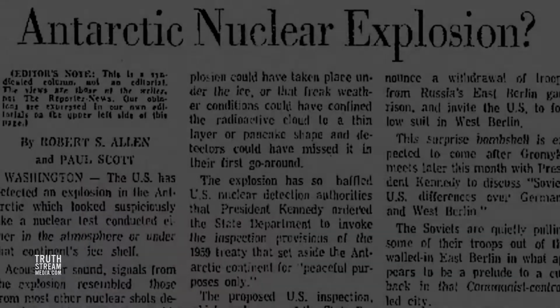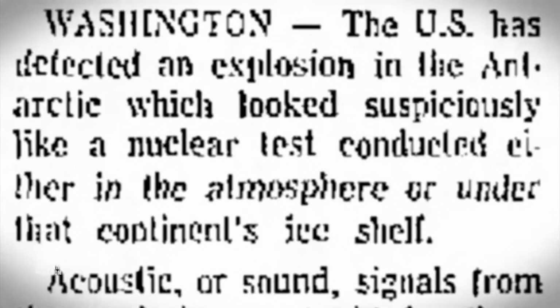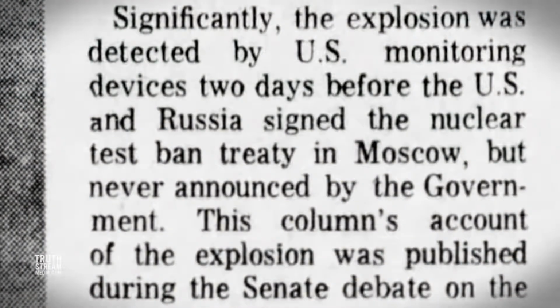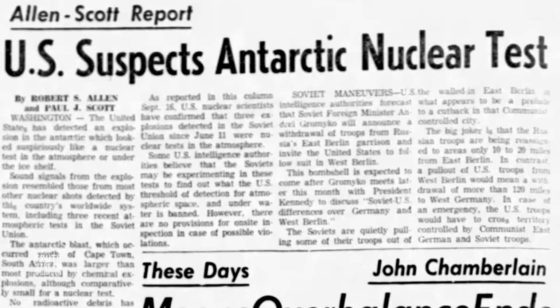And in early fall 1963, there were claims made that a nuclear bomb was detonated on the Antarctic continent. But as it did not register fallout, it was believed to have been set off either in the upper atmosphere where previous tests had been conducted or underneath the ice sheet. But the news was smothered. Despite the fact that this August 1963 blast, or test, was detected 2 days before the U.S. and Russia signed the Nuclear Test Ban Treaty, the White House ordered the detection of the explosion to be kept quiet until after the Senate voted on ratifying the grand sweeping treaty.